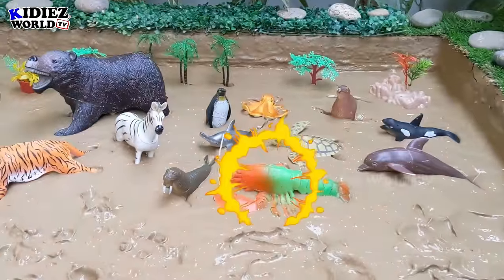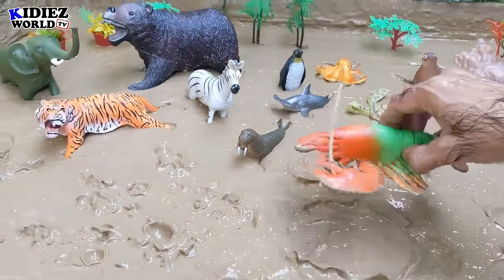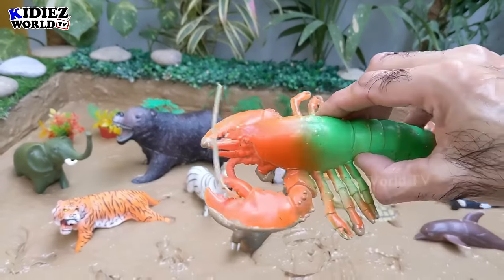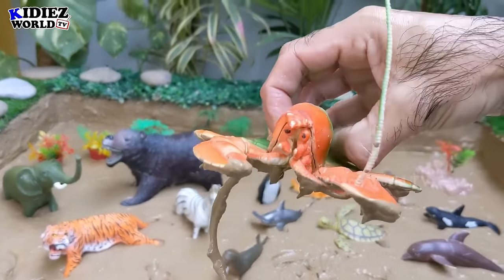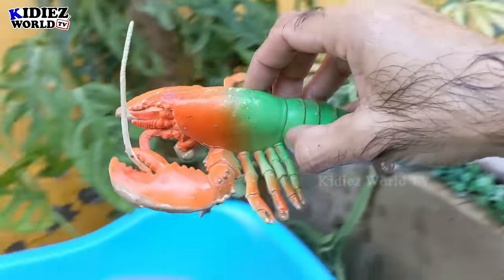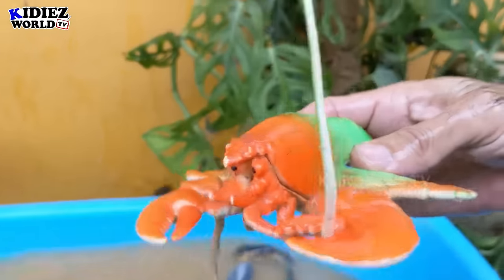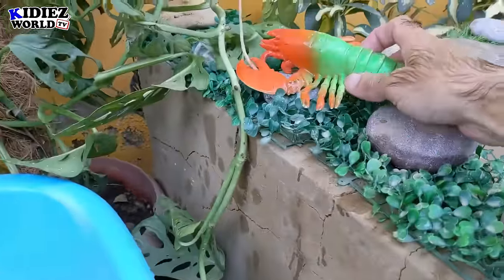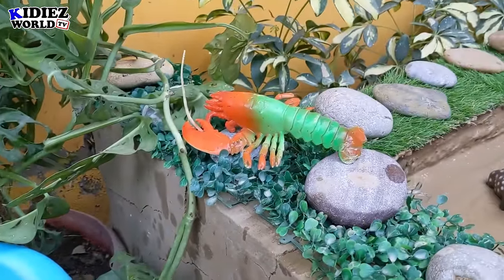And the next one, let's go for this lobster. Yummy. Lobster is a big seafood as well. Let's watch this lobster. Here we go, lobster. Let's put him here. That's a big one.